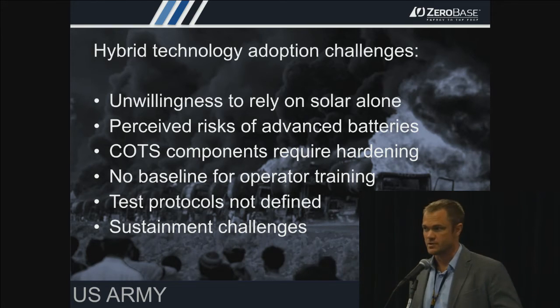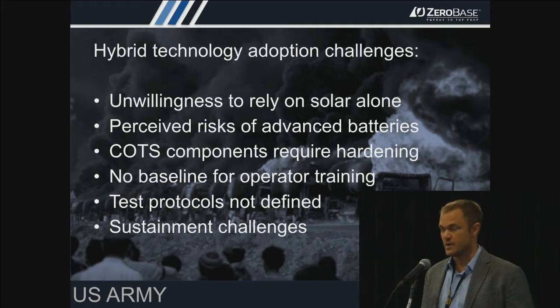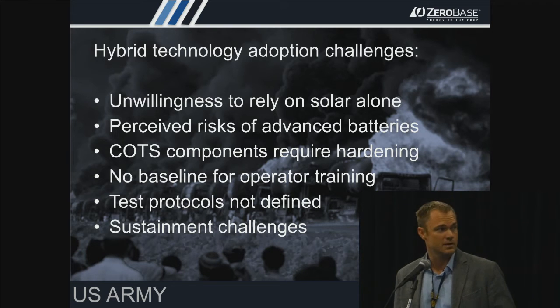The COTS components need hardening. So there's all kinds of inverters and batteries and solar controllers that are commercial off the shelf, but they're not hardened for a military environment. So that's one thing that Zero-Base and other companies can do, is work with those companies to harden that equipment.